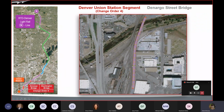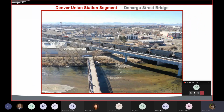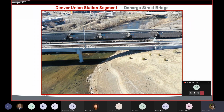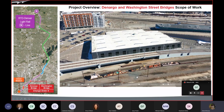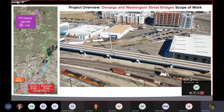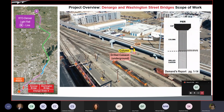So then we'll go into the next part. Now we're talking about another section which is closer to Union Station, and it has a lot of the same kind of treatment. So I'll just click through it, but lots of great shots that we were able to take from the drone footage and then include it all together. So here's another section with the exact same kind of treatment. We show a little bit, stop.